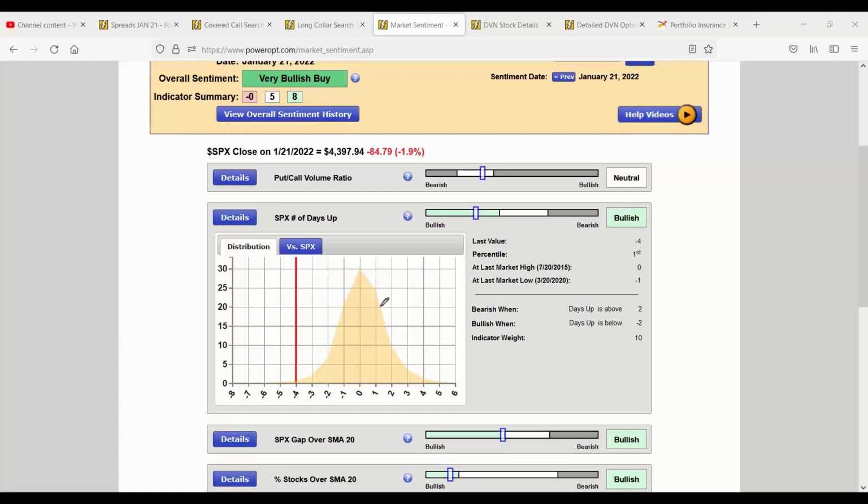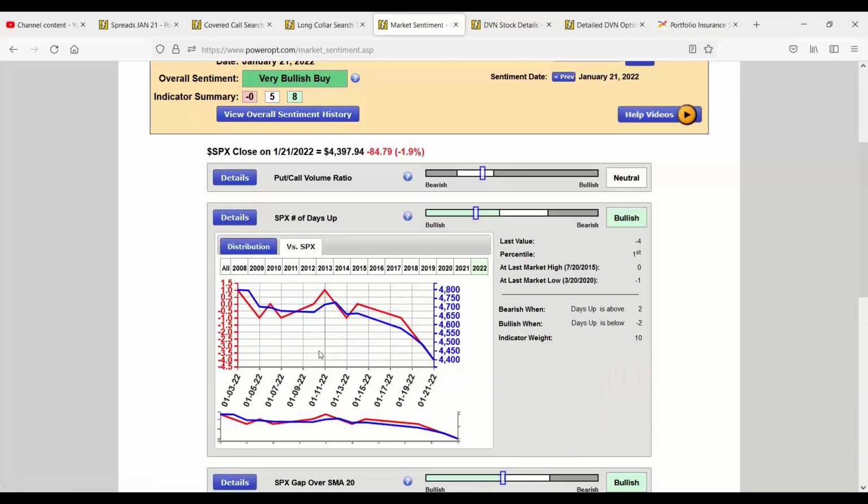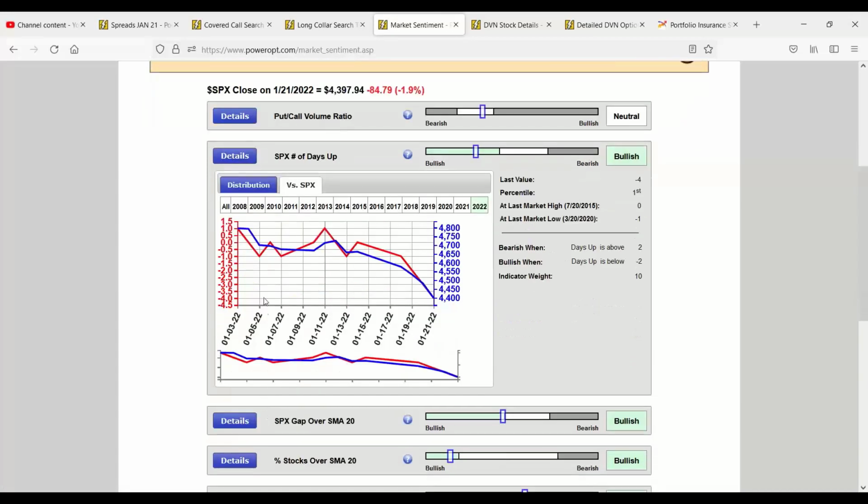That's why there are 13 indicators. It's not just based on one. And of course, we can see the history as well. If you go versus SPX, which is kind of silly to do here. Oh, shoot. I apologize. Oh, there it is. I'm sorry. So it's all the way back beyond 2008.